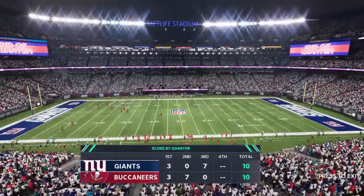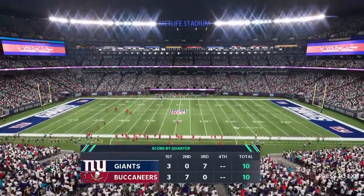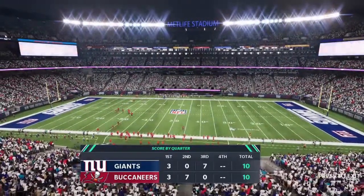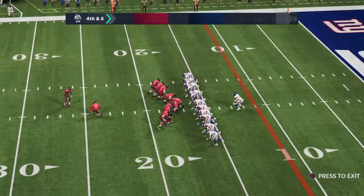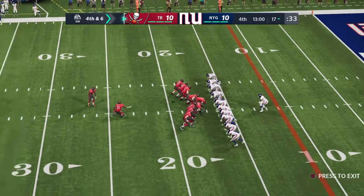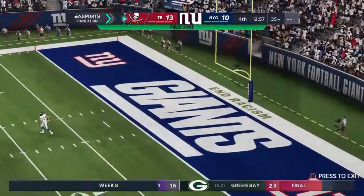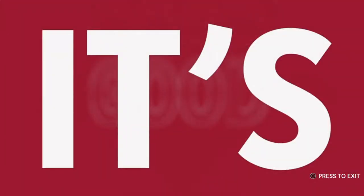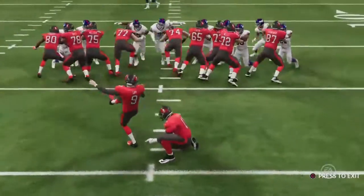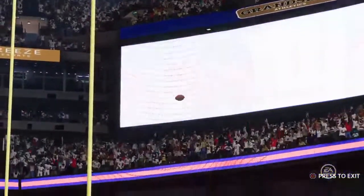Welcome back now here in East Rutherford. All even as we get ready to start the 4th. Matt Gay for the Buccaneers field goal. A 34-yard attempt. And Gay knocks this one through. It is good. And the Bucs take a 3-point lead. Makes the score Buccaneers 13, Giants 10.